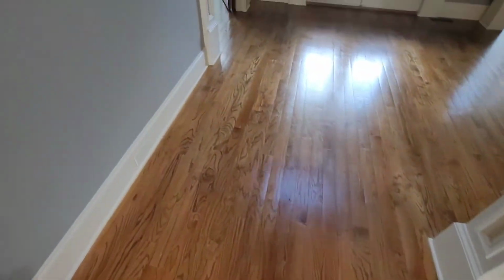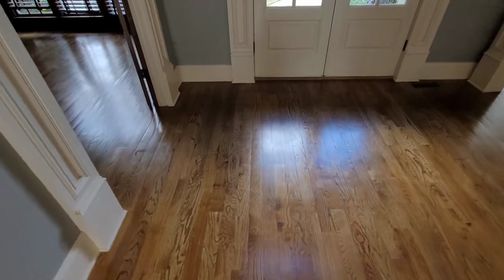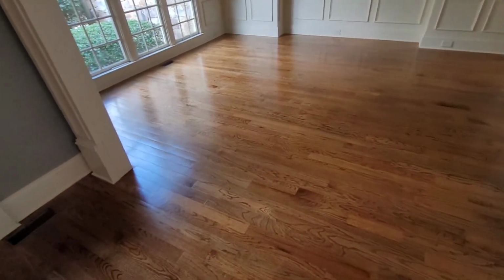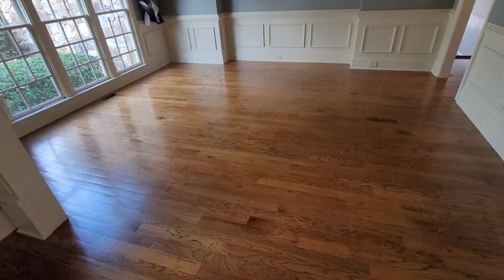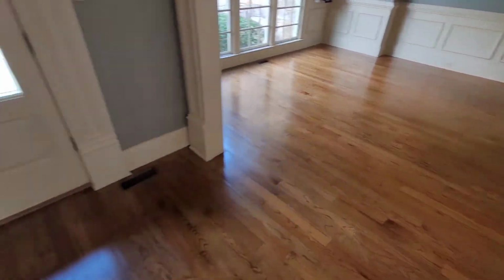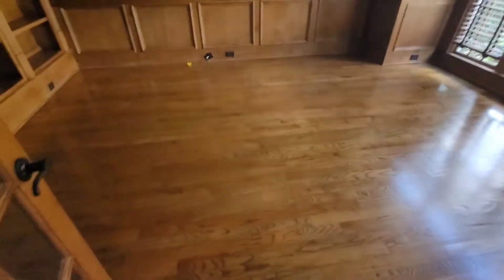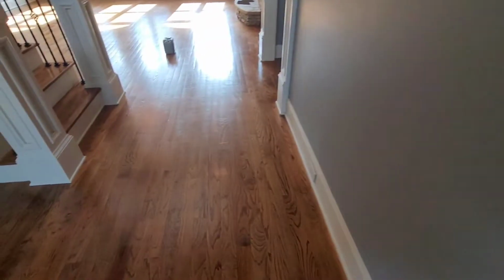Man, these floors came out good. But I must say, even though the floors had a lot of surface scratches and scuff marks, that's the benefit of the screen and recoat. Honestly, these floors were not in the worst condition. They just needed a good screen and recoat. You guys can see they're coming out really, really good.